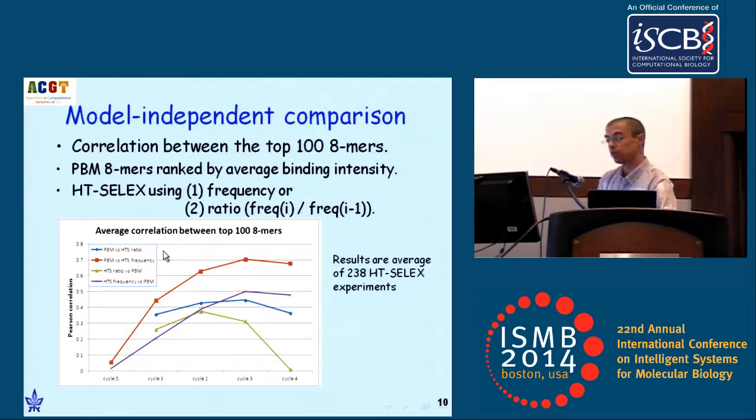And what we found surprising is that when we compare the ratio and the frequency statistic, the frequency is here in red and the ratio is here in blue, we see that the frequency is much more correlated to PBM binding intensity. And we found it surprising, since in the SELEX-seq data from Richard Mann's lab, they used ratio statistics and got very accurate estimation of the binding intensity.